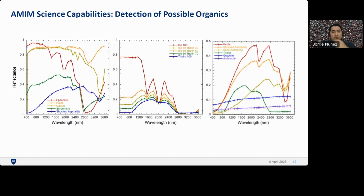And this is an example, especially the plot on the right, where you see that 3.4 micron feature. That's critical for organics. Next slide.